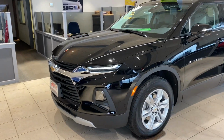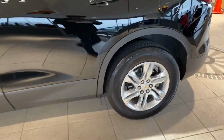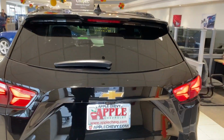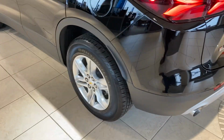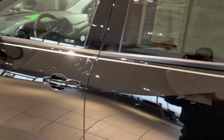Today I'm standing in front of my pre-owned vehicle pick of the week, the 2019 Chevy Blazer. This front-wheel drive vehicle comes with 2,600 miles on it and has never been reported in any accidents. It comes with a 3.6 liter V6 engine, 18-inch bright silver aluminum wheels, and your back tinted windows.